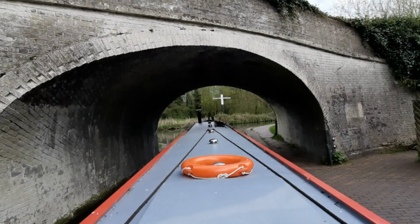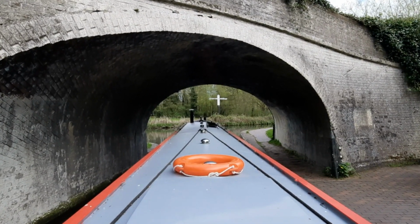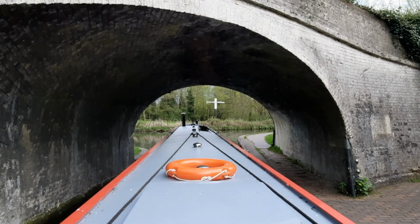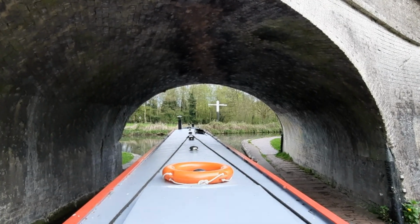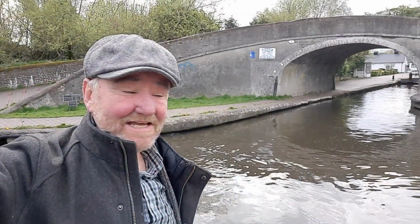So we're just coming out of Alderley Lock. The rather tight little left-hander here, turning to port side on the Staffs and Worcester Canal. I have already sounded my horn, if you're wondering. So that's it. Goodbye Shropshire Union and hello Staffs and Worcester, or the Staffordshire and Worcestershire Canal, its full title.